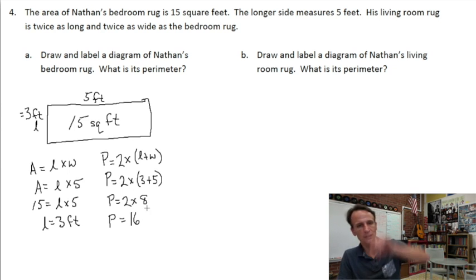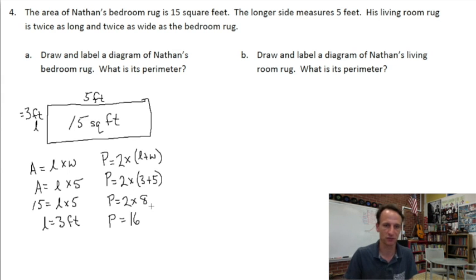And we're walking around. We're securing the perimeter of Nathan's bedroom rug to keep it safe from invaders. So we're walking around that line. So we're just talking about feet. We're not talking about the area. We already have that. The perimeter is 16 feet.